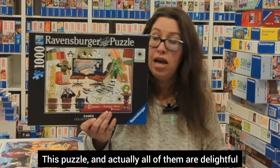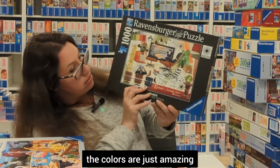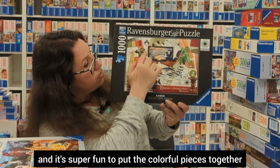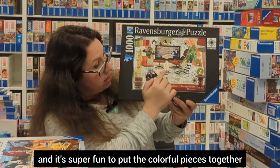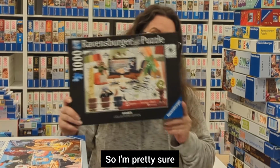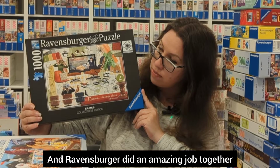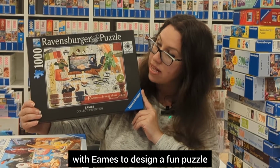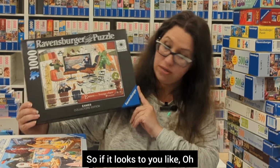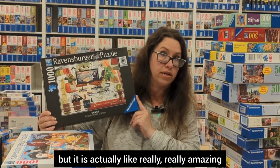This puzzle, and actually all of them, are delightful. The colors are just amazing, and it's super fun to put the colorful pieces together, but even the design in the back is actually pretty easy to put together, so I'm pretty sure that anybody can really enjoy these ones. And Ravensburger did an amazing job together with Eames to design a fun puzzle. So if it looks to you like, oh, it's just a bunch of chairs, it is actually really amazing.